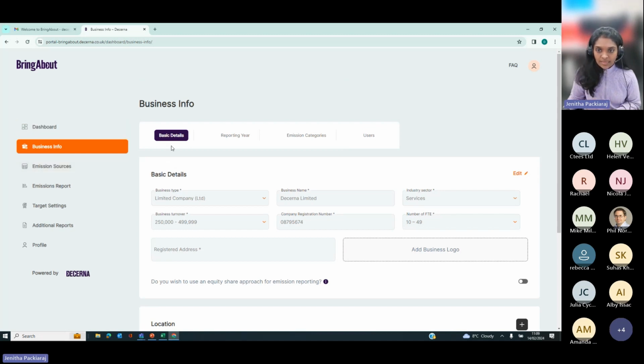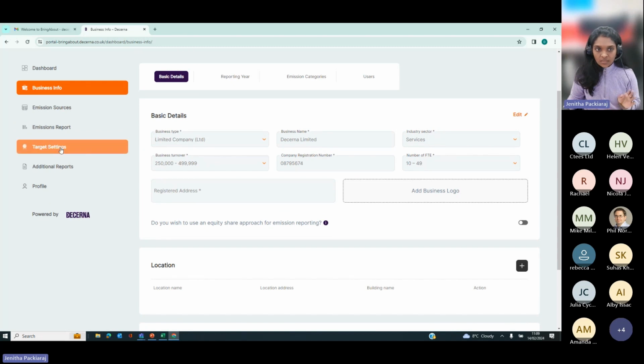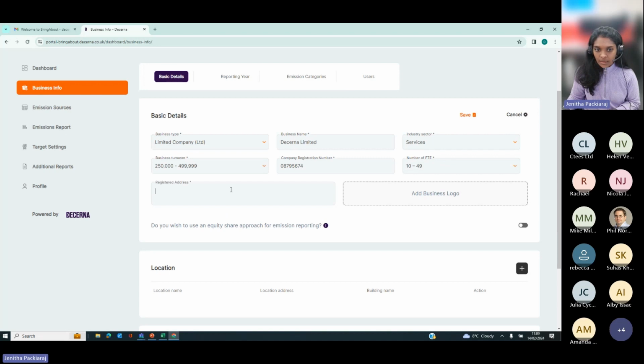First of all, the basic details. The data that was given during the registration is fed into the tool automatically. If you wish to change any of the details, you can do it by clicking on edit. And then you can also give your registered address.